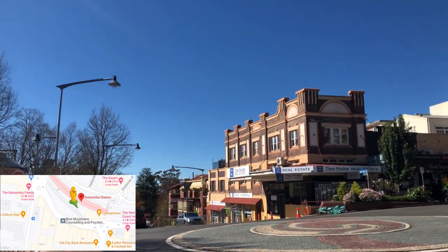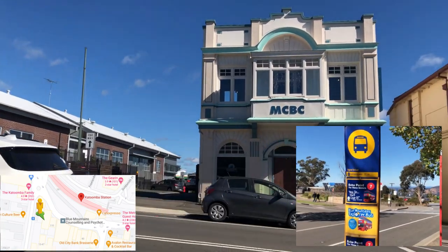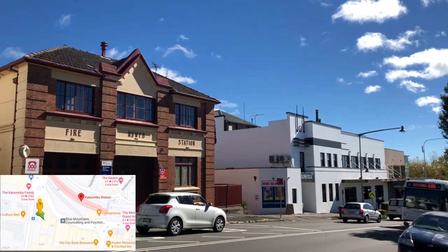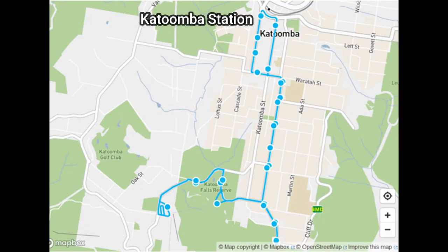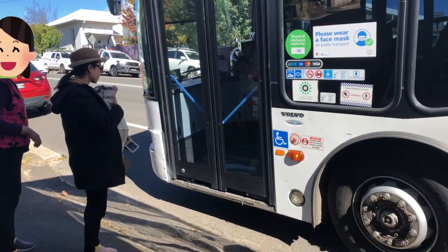The bus stop for public buses is located just around the corner. You simply need to look out for this particular bus stop sign and catch the 686 bus, which is a frequent loop service around Katoomba. It will take you around to all the main tourist spots in the area.